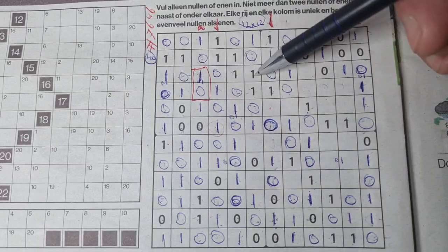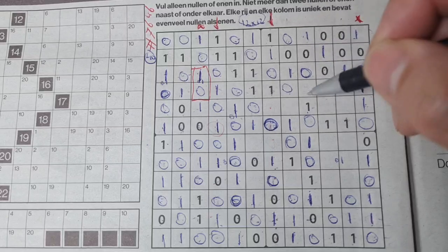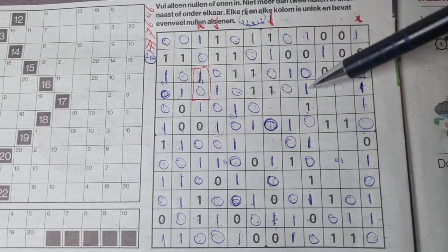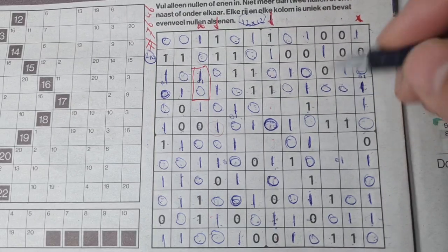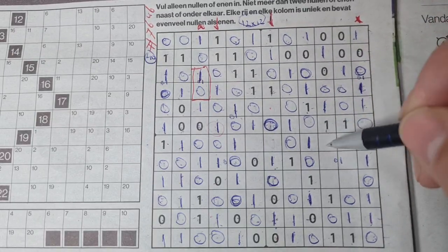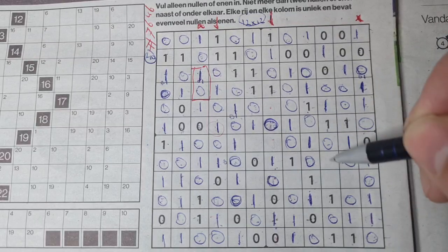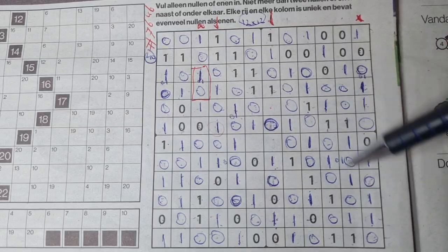1, 2, 3, 4, 5, 6 ones. So the rest are O's. Double O here, 1 there, 1. Double 1 here, no, there, no. Between the O's comes a 1. Double 1 here, no, there, no. Between the O's comes a 1. Between the 1's comes an O. Between the O's comes a 1.